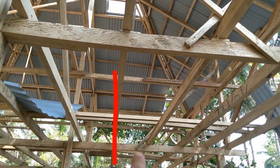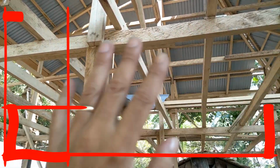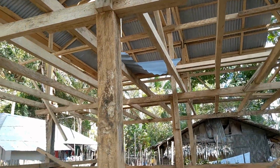Again, 10 by 10 house up here, and then the rest is going to be a terrace. 8 foot terrace by 10 by 10, and then the 8 feet, or 18 by 18 structure.